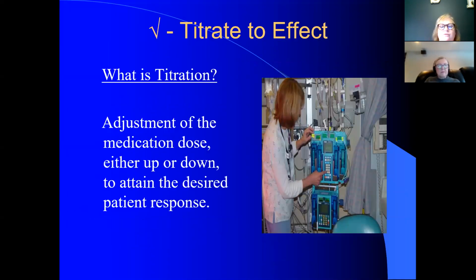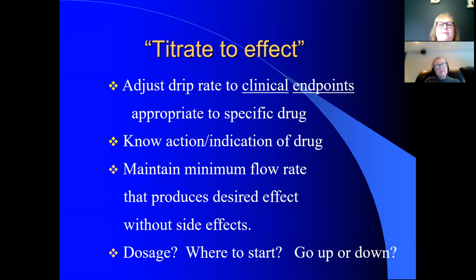Titrate to effect. We've talked about this over and over. You're always titrating to effect. We're titrating to effect with anything. We do that with oxygen. We titrate to effect, right? We're titrating activity to effect. This concept is really an important concept. We're always watching the effect of any intervention that we're doing, but in particular, when we're titrating drugs by a more formal process, we are watching the patient and looking at the desired patient response.